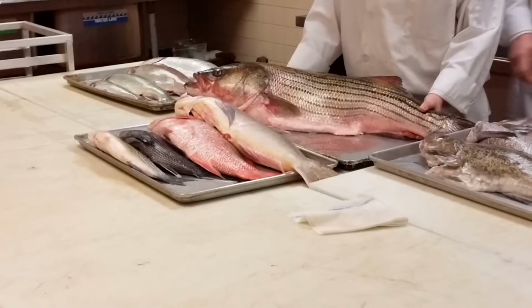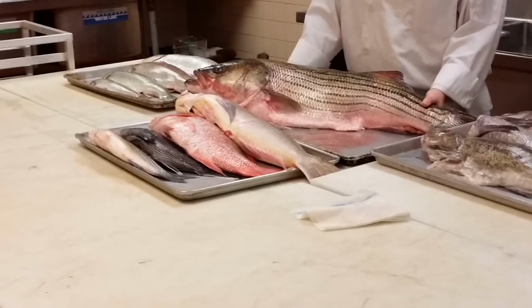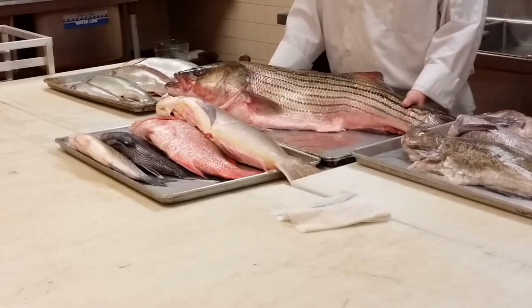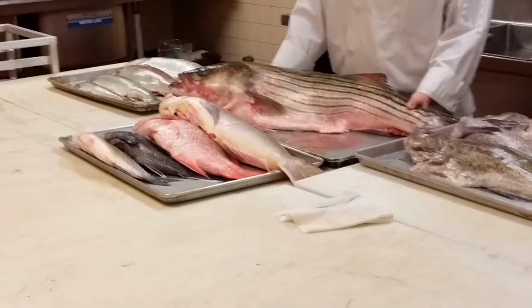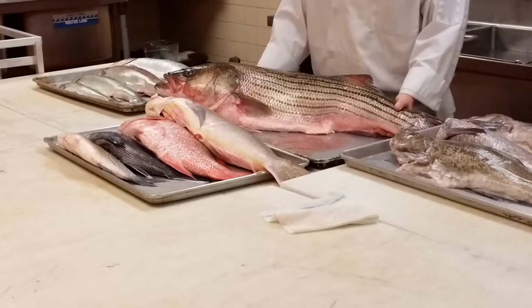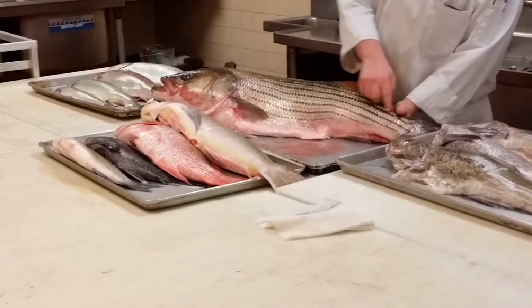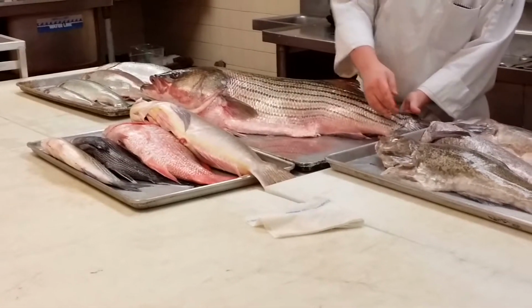All right, so are we okay on the category? Yes. Any other questions for my friend here? Okay, then tell me about this fish here. This is the wild striped bass, and it's recognizable because of its continuous lines throughout the body.